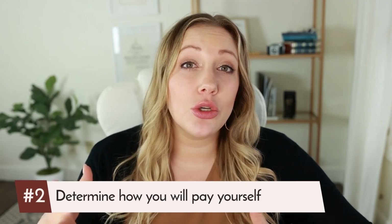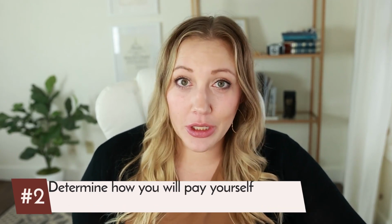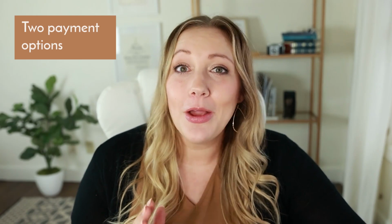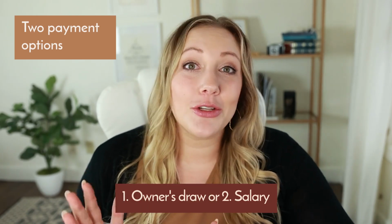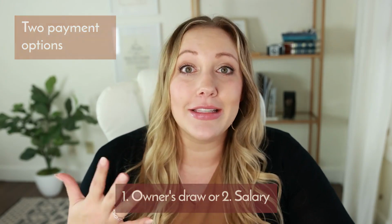Step number two, once you actually have the business bank account, is you need to determine how you're actually going to pay yourself as the owner of a limited liability company. So single member LLCs pay themselves in two very specific ways, and you just need to choose one. One, through an owner's draw, and two, through a salary, or an actual amount you're making as an employee through your business. Single-owned LLC members have the option to take out what's called an owner's draw.